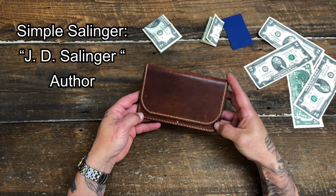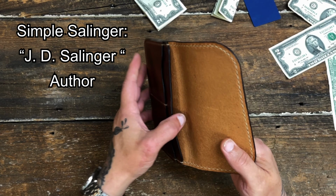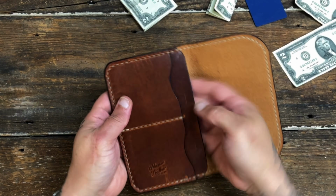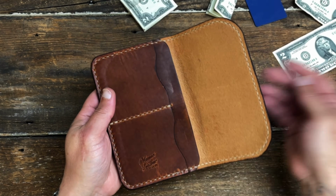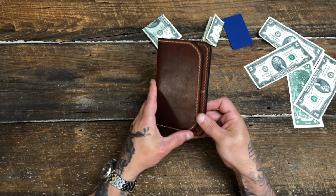Simple Salinger, you know, J.D. Salinger, Catcher in the Rye. Big bill pouch, or whatever pouch. Sleeves. Again, simple Salinger. I like that.